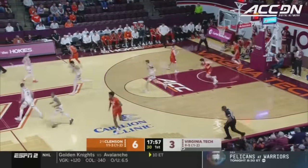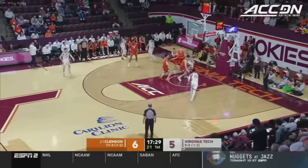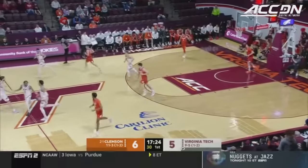They get it inside to Kidd. He scores over his former teammate. Sean Pedulla crossing Hunter, lost it on the way up. Kidd is there to retrieve it. And Lynn Kidd, who scored just 2 points.